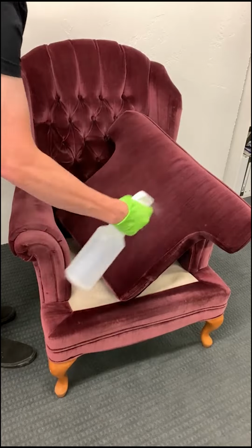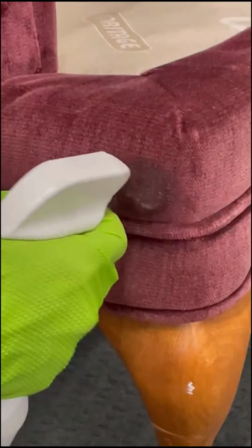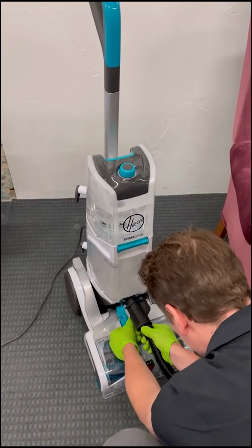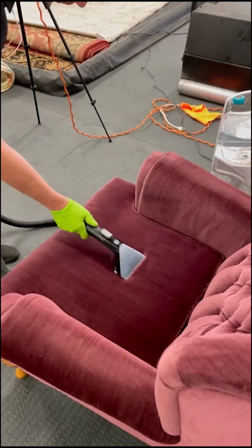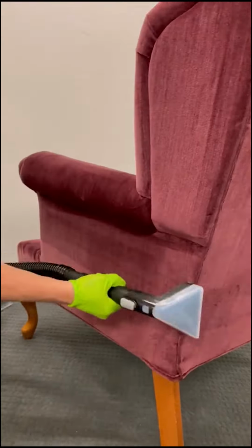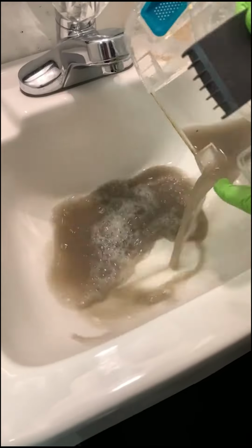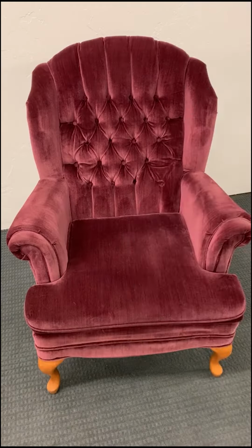Next, I grabbed 50/50 rubbing alcohol and warm water and a soft bristle brush, sprayed it down, and gave it a gentle scrub. Once the scrubbing was done, I grabbed my Hoover carpet cleaner and attached the upholstery tool and started flushing. This chair was definitely dirtier than I expected, so I continued flushing until all the areas were nice and clean. This part was so satisfying. I mean, check out this water. Ew! And that's how I cleaned this trash into treasure.